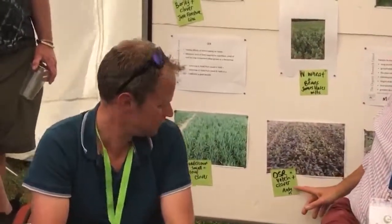If you're growing vetch and wheat, effectively, yeah. Vetch and clover, and the oilseed rape. What are you following that with? When you've harvested the rape crop, you're putting it into wheat. And the vetch is no problem.